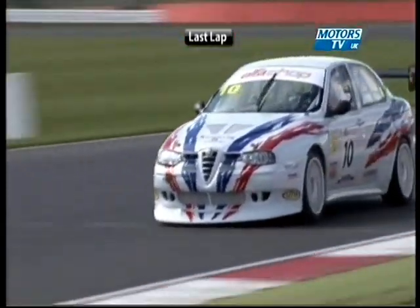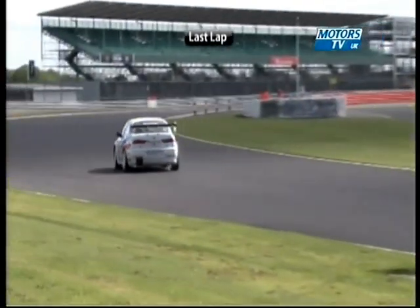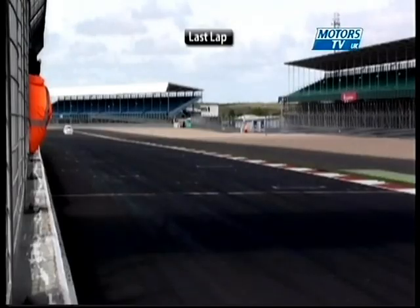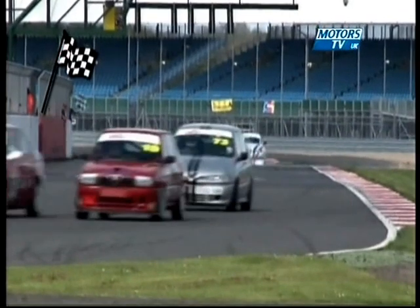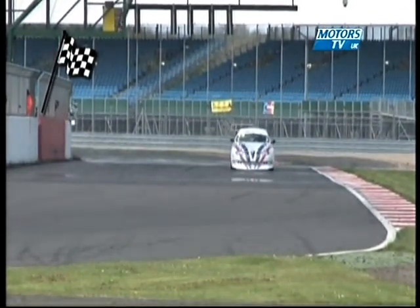But here is the race leader, Anthony George, from pole position. Wasn't that quick off the line, but when it counted, got the power down, made some fair passes, and takes the checkered flag to win his second race on the bounce here at Silverstone. Anthony George the winner.